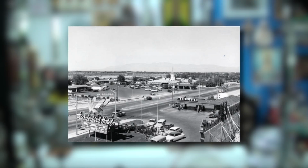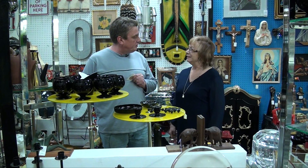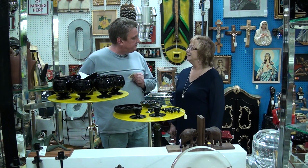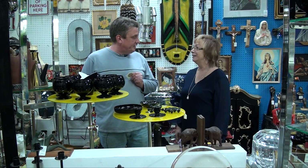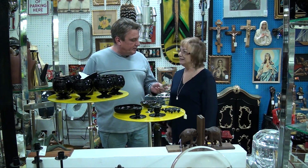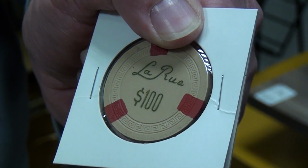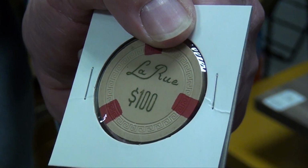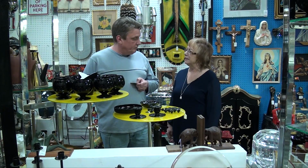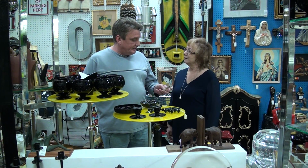Yeah. It was the first gourmet French restaurant in Las Vegas, and it also had a small casino in the back. Really? Yeah, it had a few slot machines for the ladies and a couple of table games for the gentlemen. Oh, my goodness. What makes a $100 chip so unusual is that in 1950, $100 was a lot of money. Not too many people could afford to gamble $100 on one roll of dice. Yeah, that was a lot of money. So they had a very high clientele.